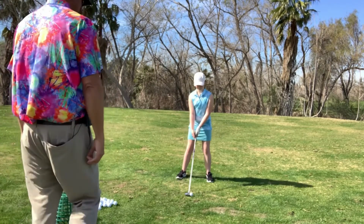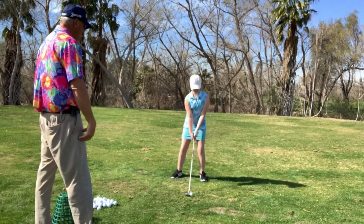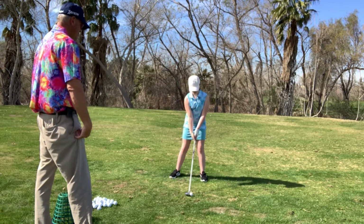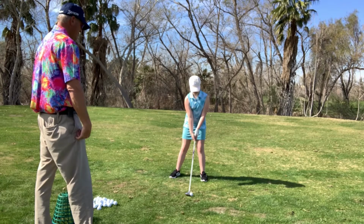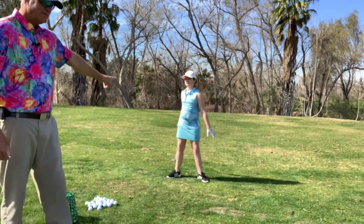All right, Sadie. Little forward ball position. Yeah, more than the 7-iron, right? Good. That's the rotation I want to see right there.